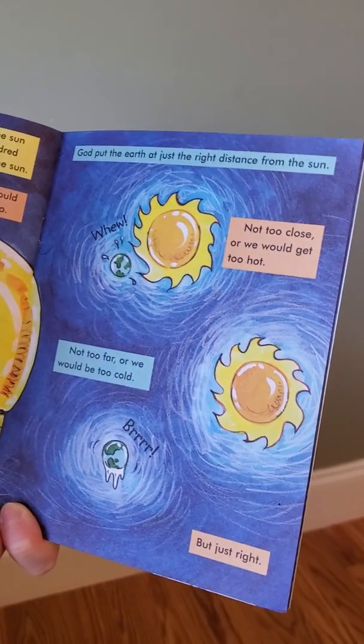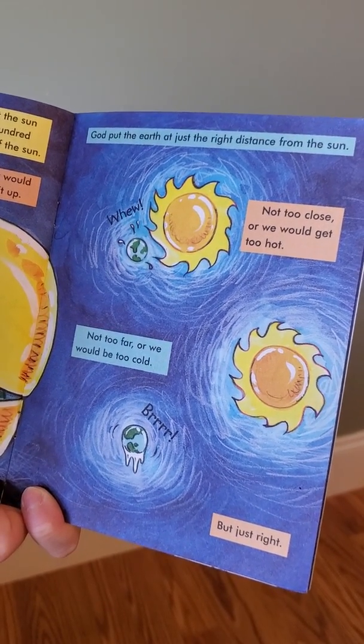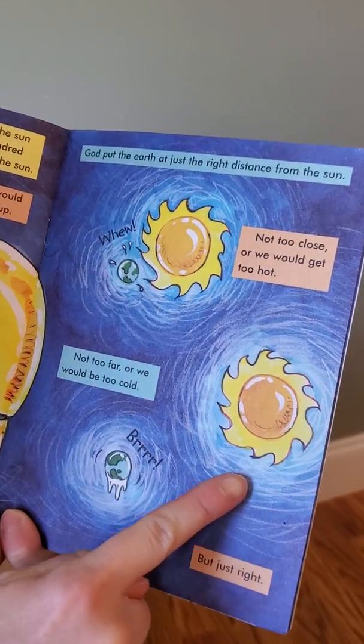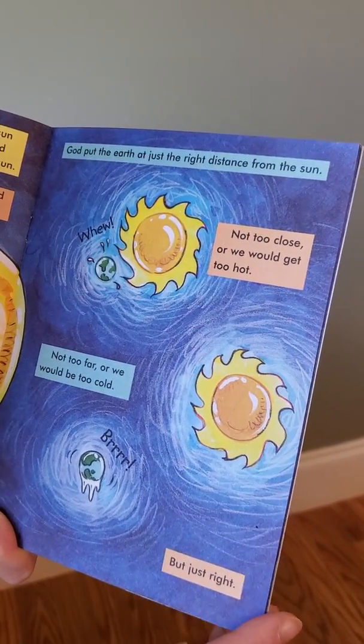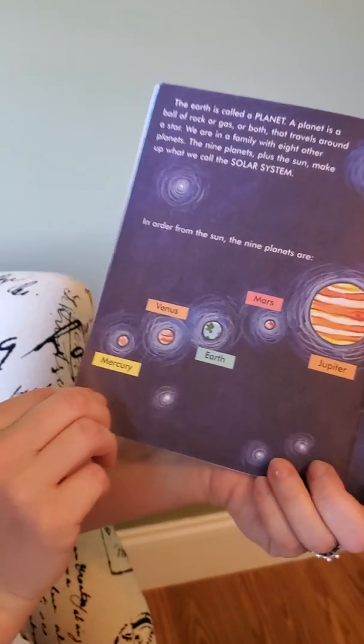God put the earth at just the right distance from the sun. Not too close, or we would get too hot. Not too far, or we would be too cold. But just right. The earth is called a planet.